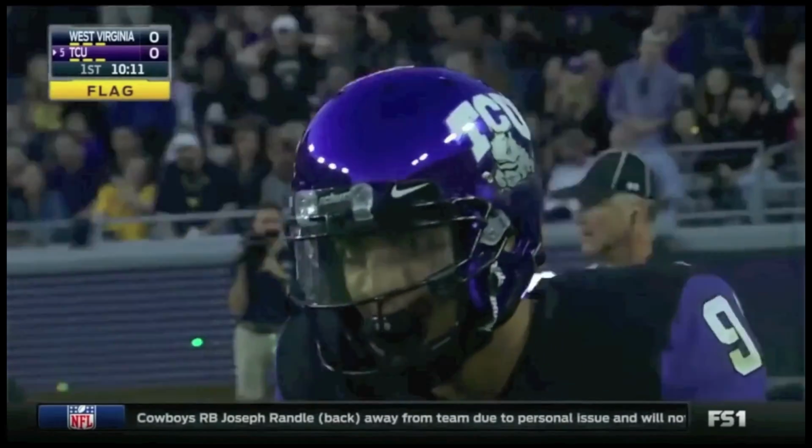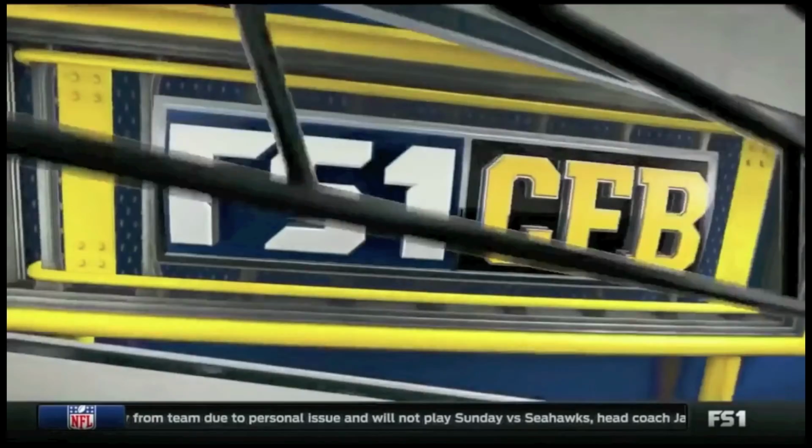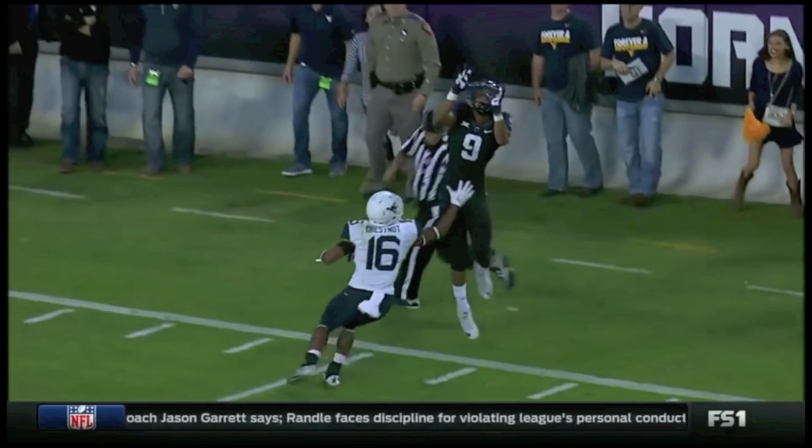Now we're going to see this in slow motion again. I think they're going to go back and give us a replay. And again, look at the hand fighting. Now, right there, in terms of body control, I would say that his awareness in this play relative to the sideline was a little bit lacking, but look at how he gets his shoulders square.